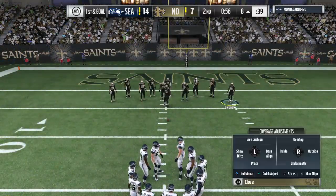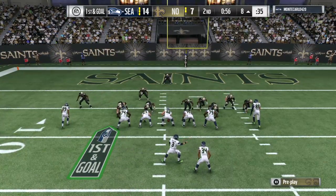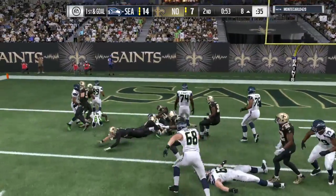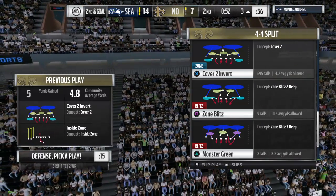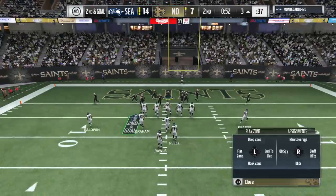And a new set of downs here after picking up the first on the ground. They'll try to run with Rawls. And a little bit of space. And the Saints signal for another timeout. So that means they're down to 1 remaining here as we head toward halftime. And a really long drive here, and it goes on and on.